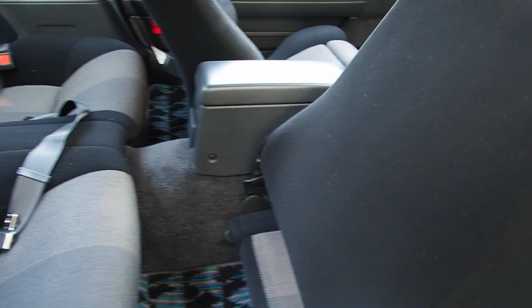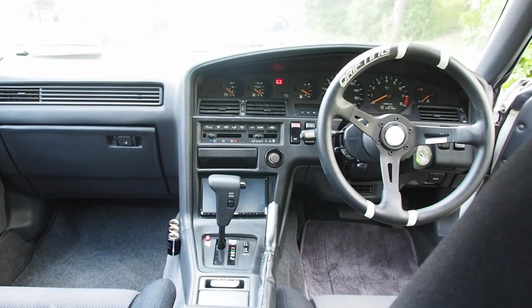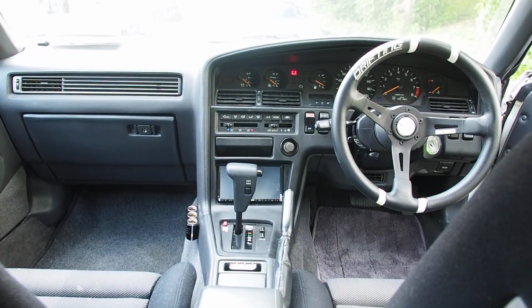Now to get into the back, you get lots of room because the doors are so big. You can flip these forward. Very, very easy to get into the back. And a reasonable amount of space in the back for adults for this type of car. You have to do the whole knees on the outside thing though. Cool. I love 80s cars.